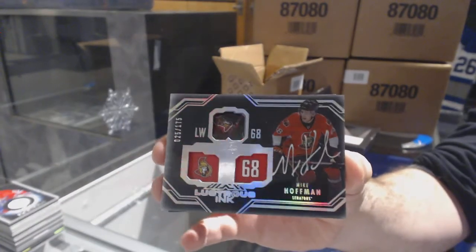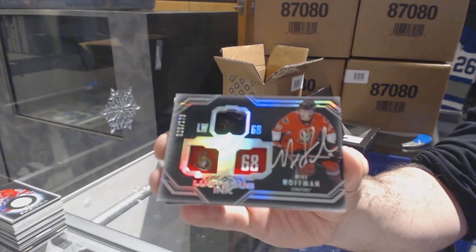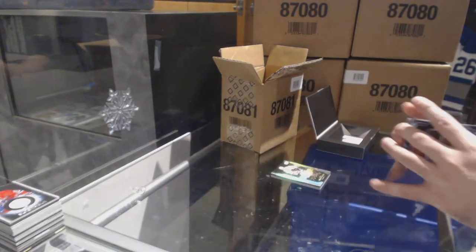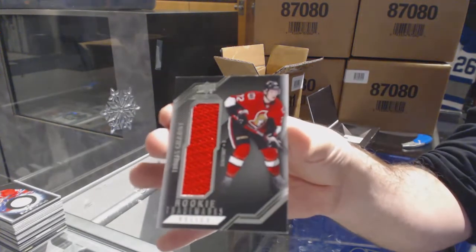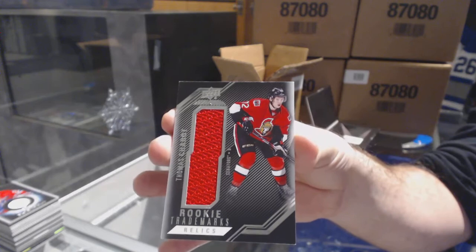No, a lot of it's acetate, so it's probably going to be more so surface scratches, dings. And we finish off with a rookie trademark relic of Thomas Chabot for the Sens. There we go.